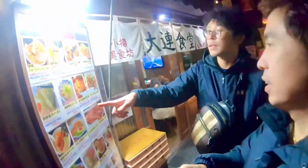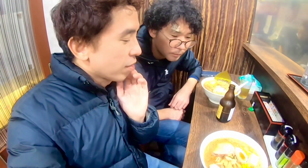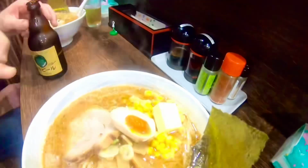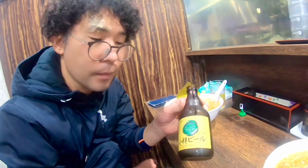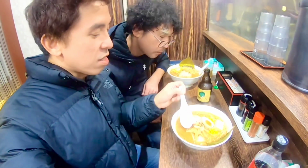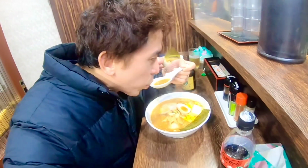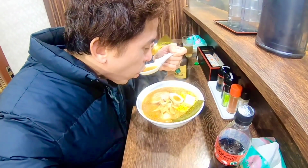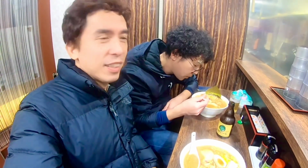Very hungry. Let's go. So this is miso butter corn. Yeah, there's real butter. And Naoki ordered a beer, Otaru beer, only Otaru. And how does this taste like? Very good.